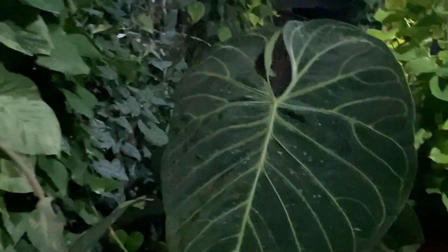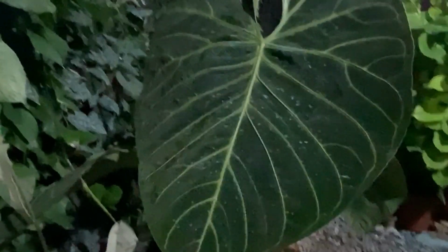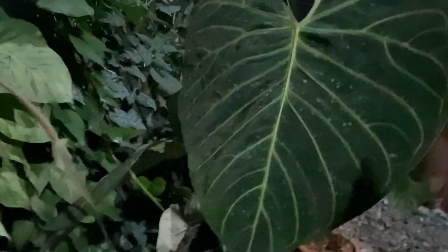And this is always the leaf that will face you, the first leaf that you will encounter when you enter this garden. It is a huge leaf, almost 2 feet in length.